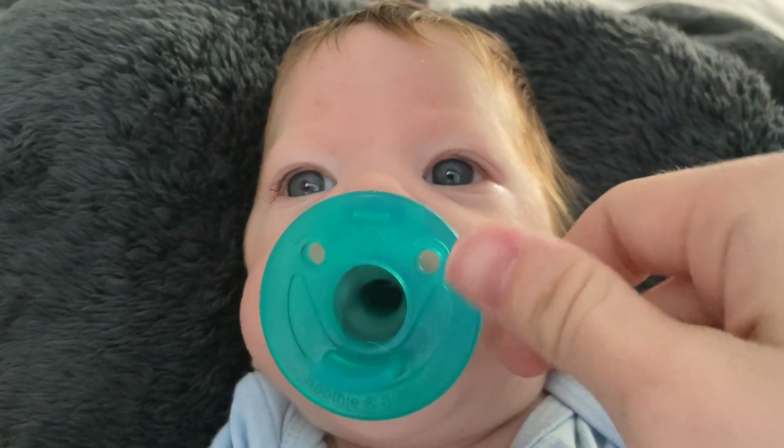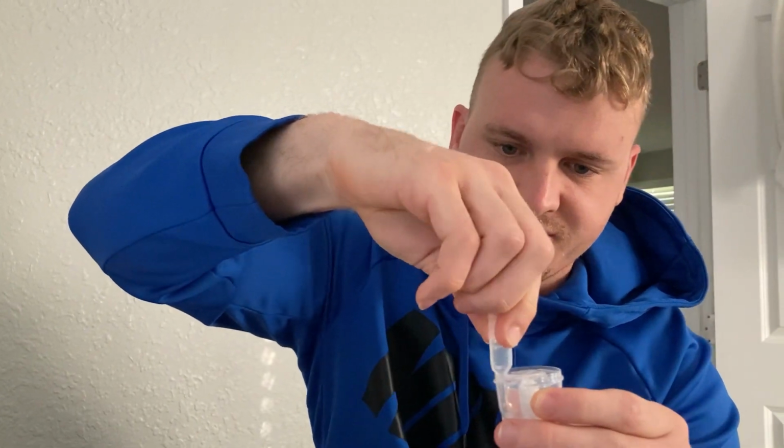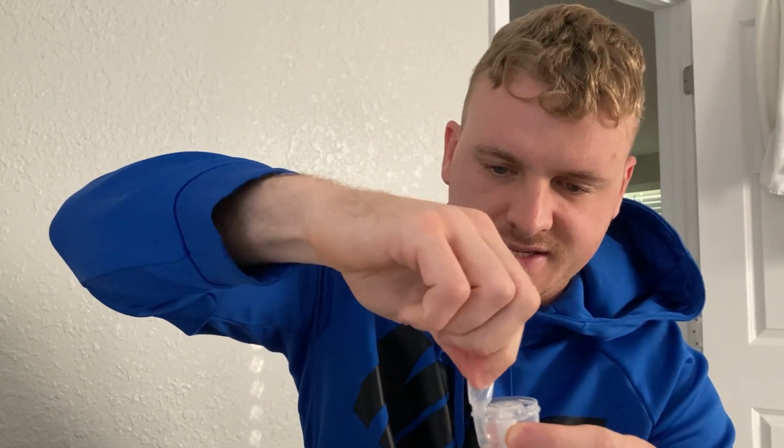And we're done. We'll move on to his Pulmicort. So what you do is you open this, you twist the top off, and then you put it on the side and you squeeze all of it out. This just turns into a fine mist, and it doesn't have to go over his nose. He's got to get a good majority of it in there.